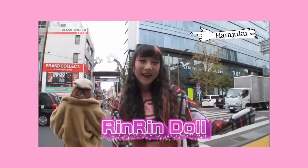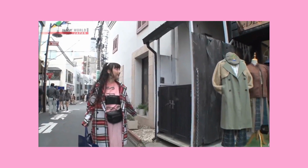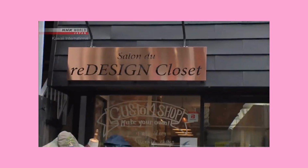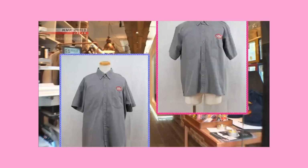Next. Hello, I'm here in Harajuku. Rinrin is about 7 minutes by foot from Harajuku Station. The next part is something that I personally would love to do. If I ever had a brick and mortar shop, this is definitely a service that I would be interested in providing because I think what we're about to watch is so cool. Also, Rinrin is adorable. Just saying.